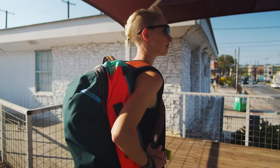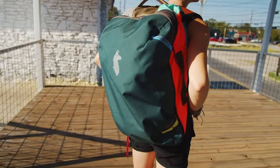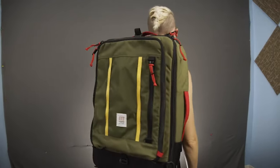We've tested both backpack versions of these bags in the past. We'll link to those reviews below. So we already know we love the concepts. But we took a closer look at both brands' roller bags, which are entirely different animals, and tested them out to help you decide which suits your travel style better.